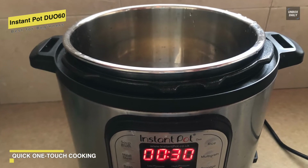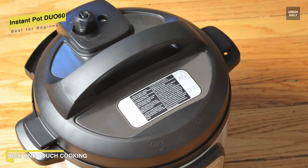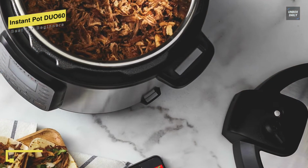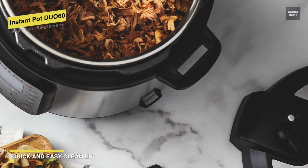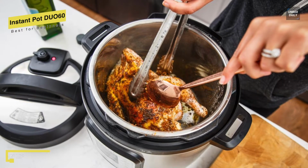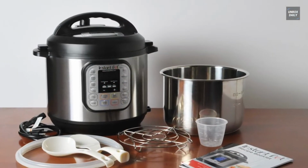And for cooking options, it has 13 customizable smart programs for pressure cooking ribs, soups, beans, rice, poultry, yogurt, desserts, and more. It can pressure cook delicious one-pot meals up to 70% faster than traditional cooking methods, or slow cook your favorite traditional recipes, just like Grandma used to make. And finally, for the handle, it has a large handle on top, making opening and closing it quick and easy, while the extra slots on both side handles can be used to prop up the lid when it's not in use.